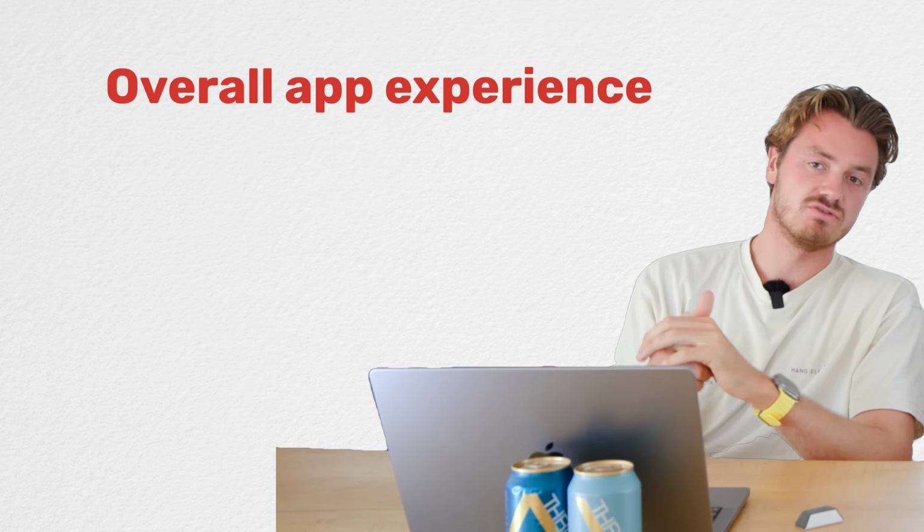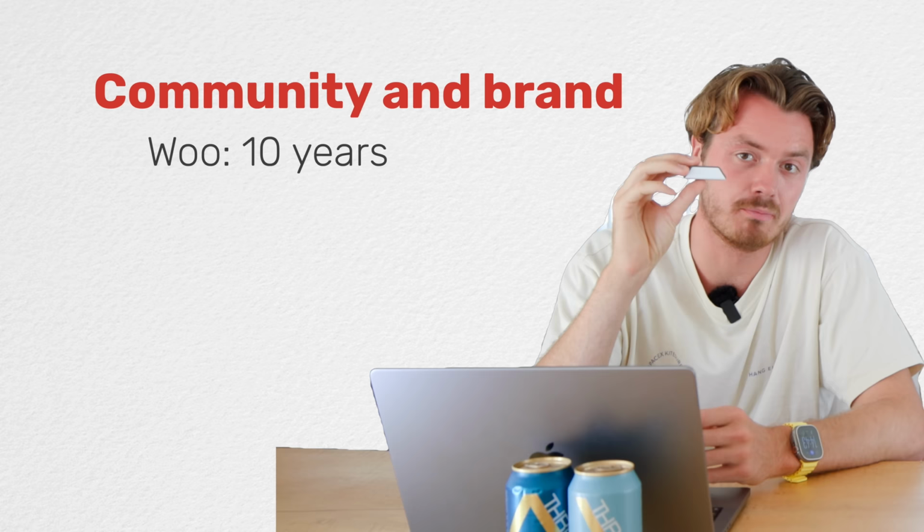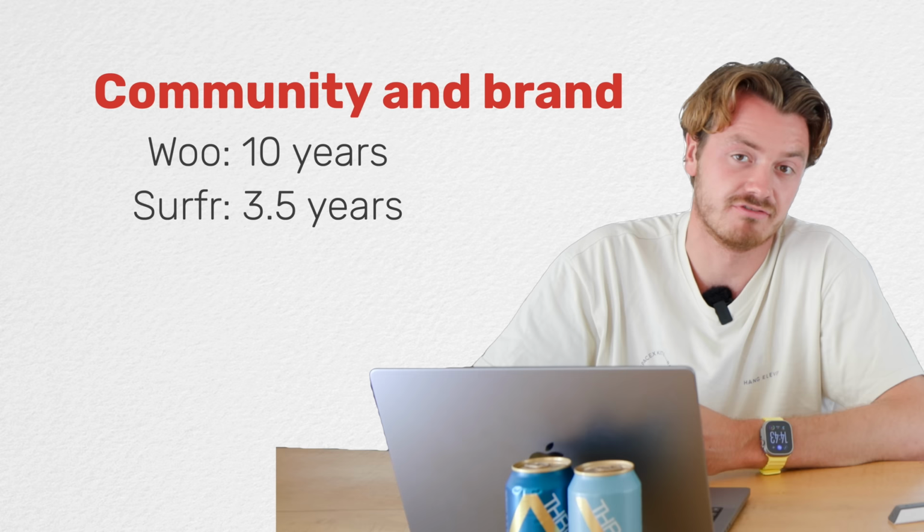So in this chapter, we're going to be comparing the community and the brand of both devices. The Woo has been around for 10 years. This is the Woo 4.0, their newest product, and Surfr has been around for 3.5 years. So Surfr is definitely younger. But when we're looking at monthly users, Surfr is growing quite a lot.